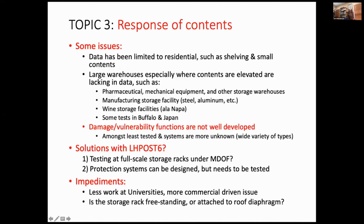The third topic was the responsive contents. The data that's out there has largely been limited to residential contents, shelving, really small contents. And Hossein really brought this up as an impediment in their work from the insurer's point of view. The reality is the data is lacking for large warehouse type of contents, especially those that are mounted, they're elevated. Pharmaceutical, mechanical equipment, manufacturing storage facilities, wine storage facilities were some of the ones brought up.